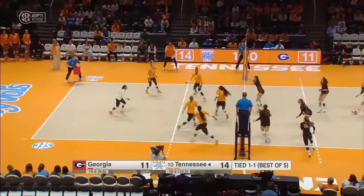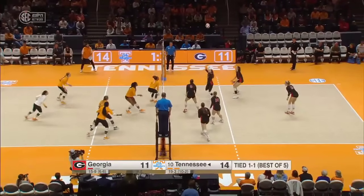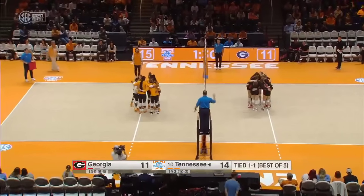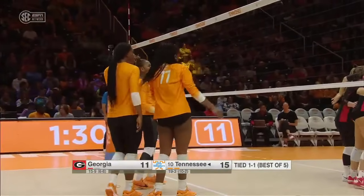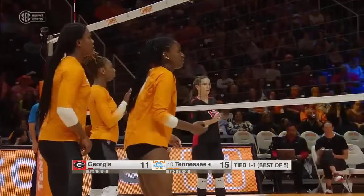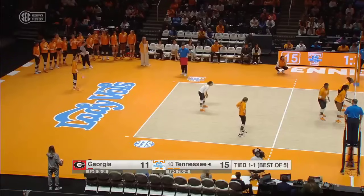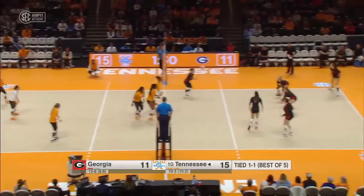Brower up for Evans. Down from Ashlyn King. Granberry, central. Georgia can't send it back over. Point for the Lady Vols. Granberry again. Granberry is really working in this set. And if you ask players on a volleyball team, a lot of discussion is who works the hardest. I would say middles are probably one of those positions, and you can see her working hard.